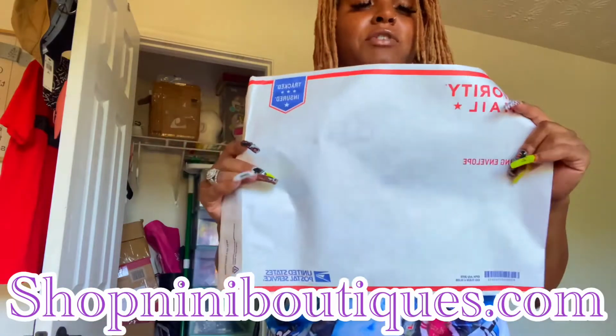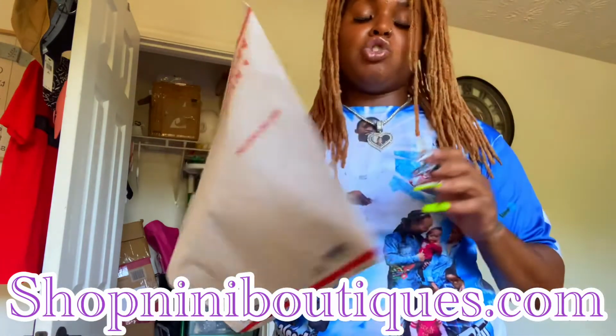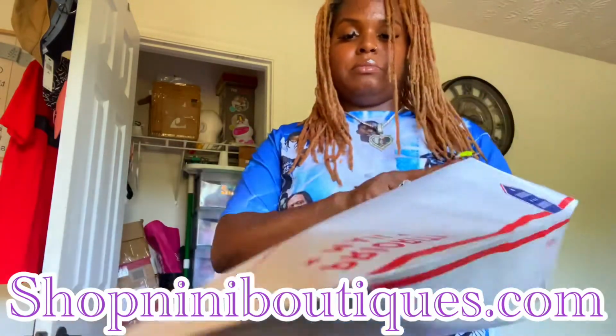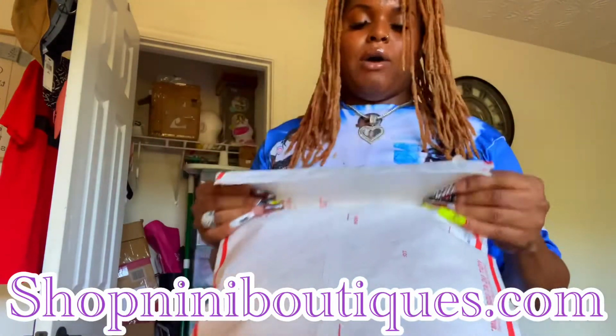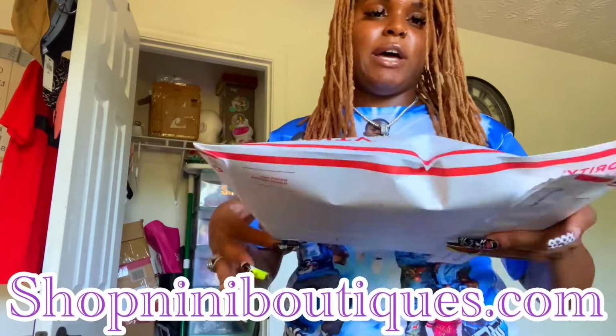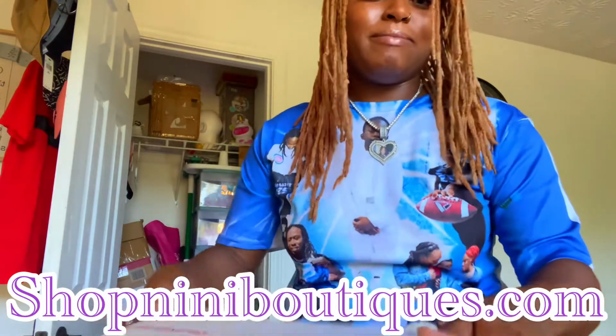Okay, guys, so normally I would put it inside of the silver package to deliver it, but because it's going to a post office box, I'm going to just use this one. And I will seal it once I get to the facility just to make sure that I have the weight, the height, and the length all correct. So we'll see you when we get there.